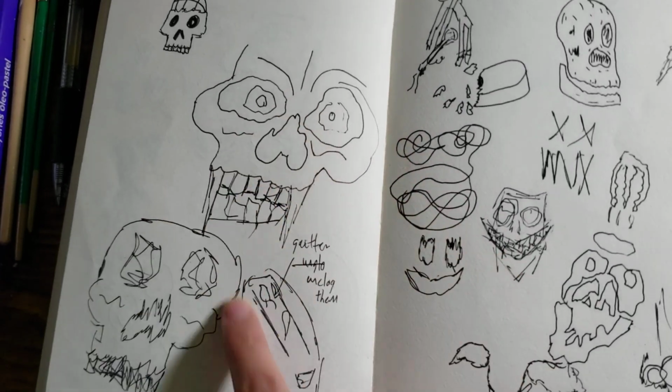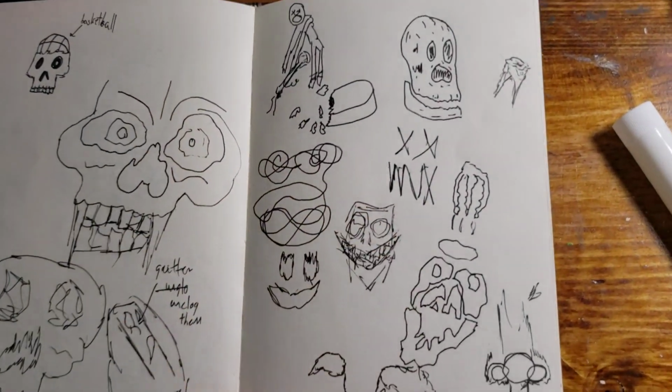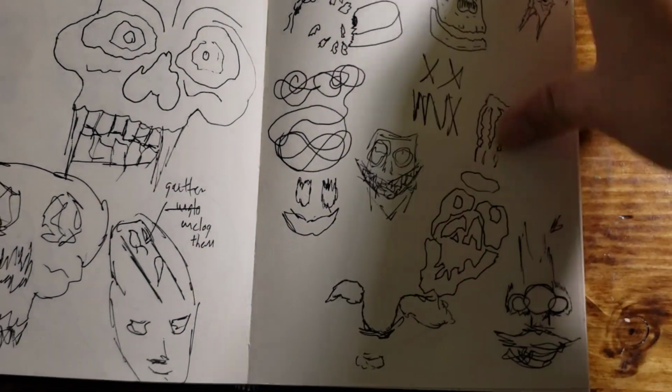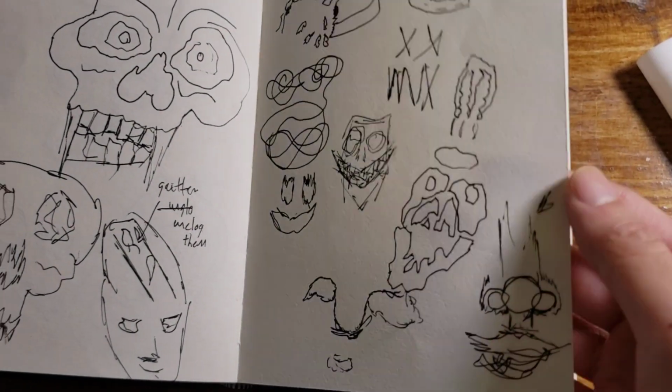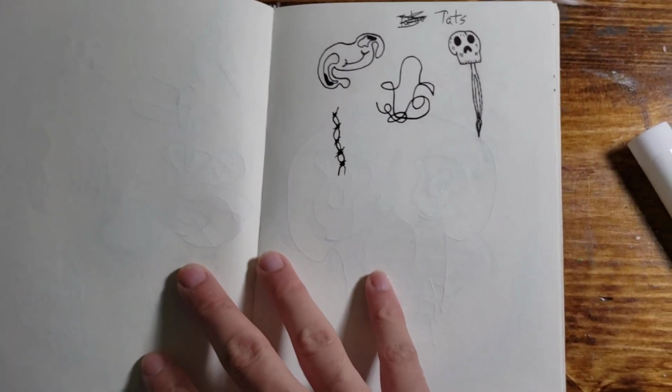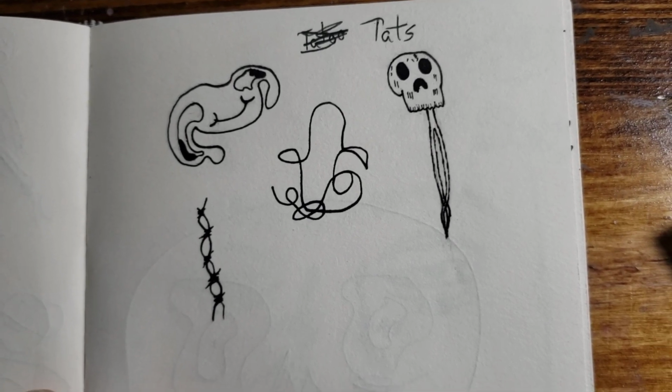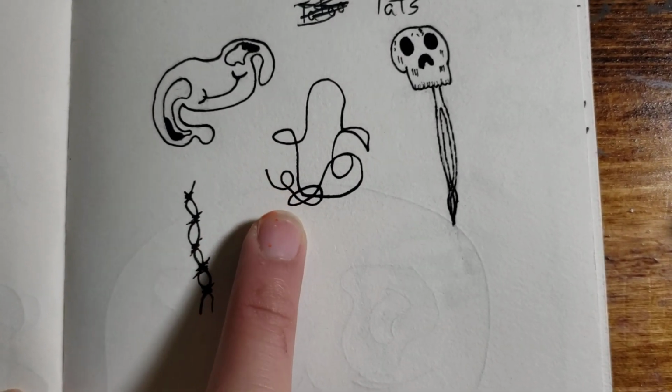Taking some references of other skulls, figuring it out. I think this was a Metallica reference off a t-shirt. This one I can't remember, but I liked it. I didn't really make it look good. This page, I strictly made it for tattoos in the future. These are the only tattoos I got to. That's supposed to be a cat. I kind of messed it up.